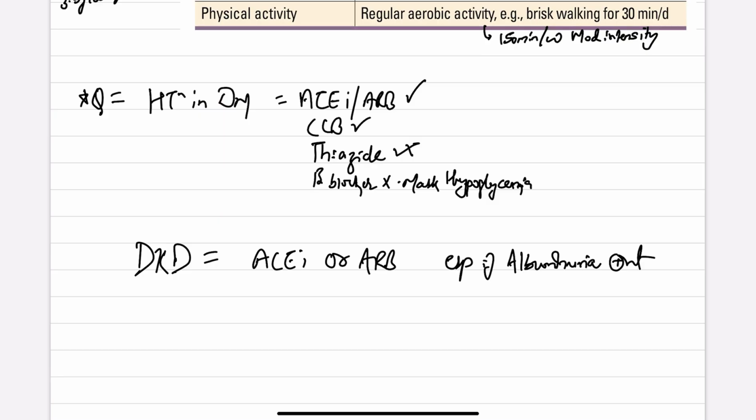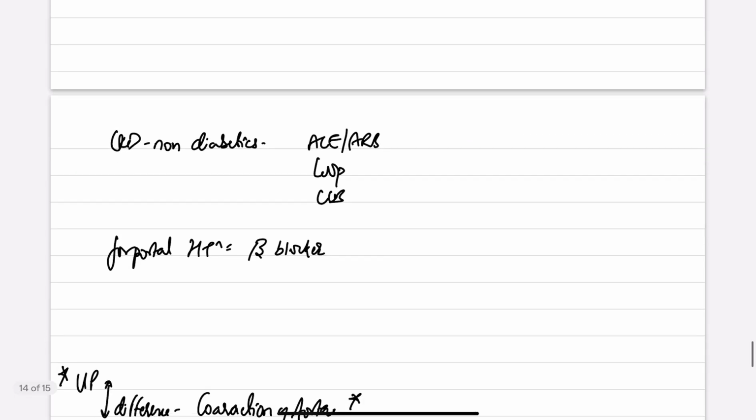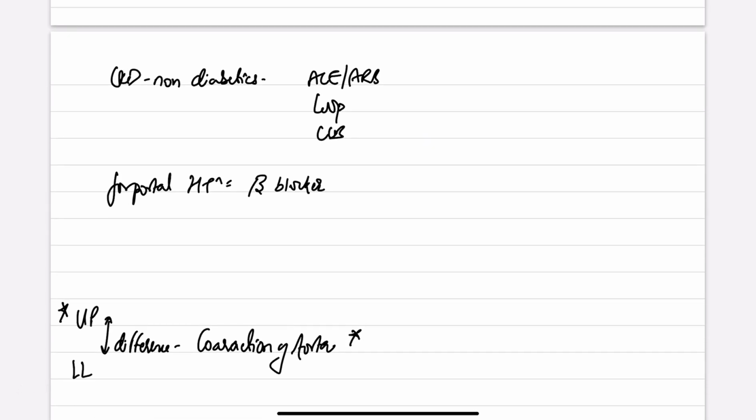hypoglycemia. In the diabetic kidney disease, I told you that ACE inhibitor or ARB is preferred, especially if the patient has albuminuria and the eGFR is more than 30. But remember, what is important in the ACE inhibitor ARB, that if you are giving the ACE inhibitor ARB, you have to see for the potassium and the creatinine value. If the rise is around 0.5 potassium in the 3 to 4 days after you start the ACE inhibitor ARB, it is approved, and not more than that. So patient is on CKD and with non-diabetic, you still start the ACE inhibitor ARB, loop or CCB.